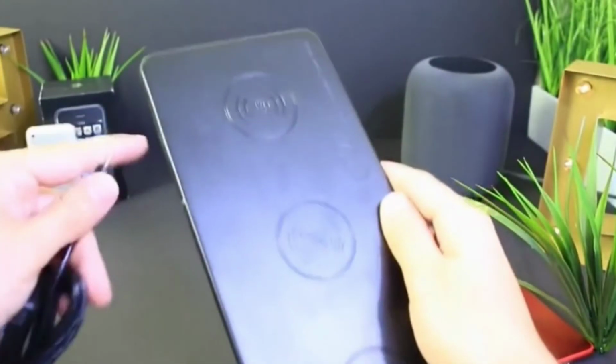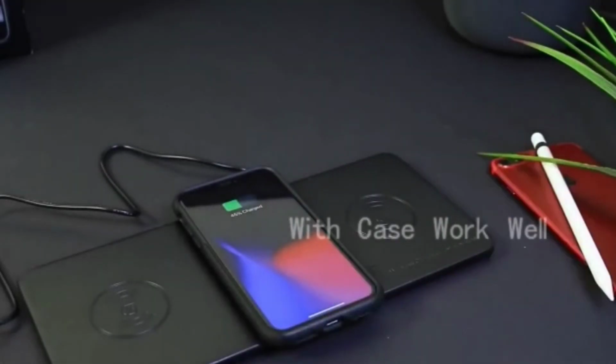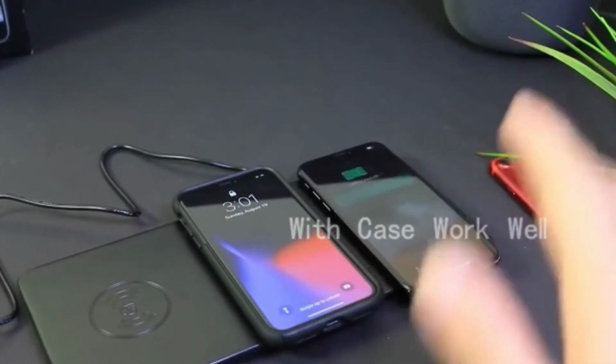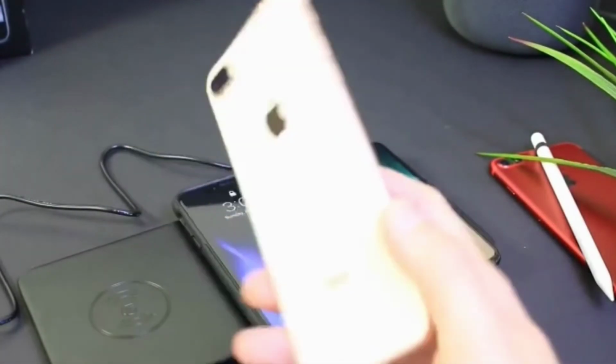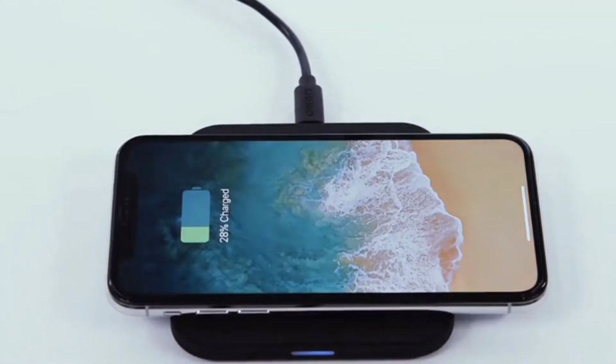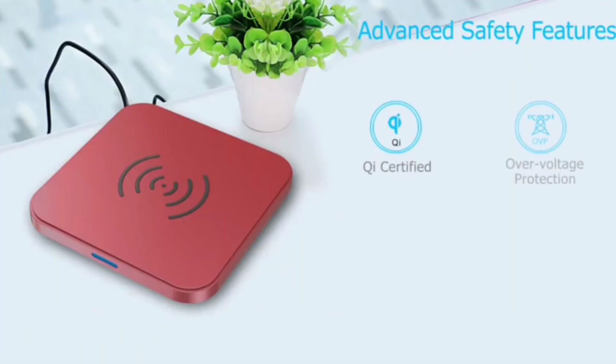Protection such as short circuit, overload, overheat, and overcharge ensures your phone and charger are kept safe. The leather pad generates less heat and keeps output constant, prolonging your phone's battery life. The DC charging adapter provides more stable charging than other types of chargers or USB.